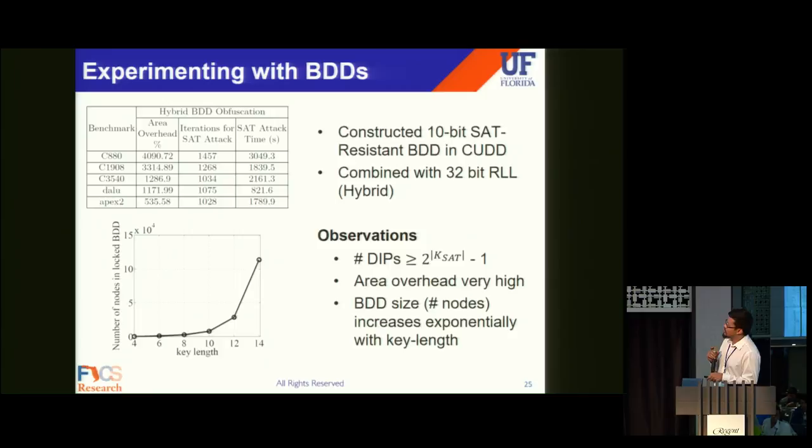One thing we found was we can guarantee SAT resistance for a given key length, but the problem obviously is area overhead. The ordering in BDDs is based on heuristics, so if your heuristics are not good for the circuit you defined, your circuit size is going to blow up. Also, the construction that we showed you for anti-SAT behavior was exponential by nature, so you can see exponential growth in the number of nodes as you increase the key length. There are ways to bring that area overhead down, but again, you'll have to trade off security versus area in that respect.